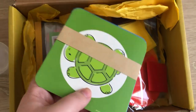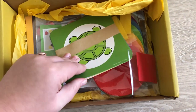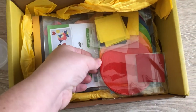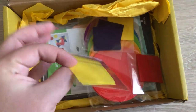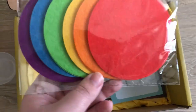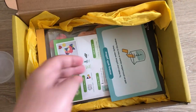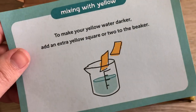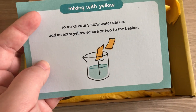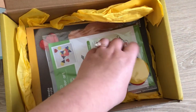Oh my goodness. Okay, so this looks like it might be some sort of matching game. These little cards here, and they all appear to be a different color. That is super fun. These are, I'm not really sure what these are, but we are going to find out. We have these felt circles of the different colors. It looks like there's 2 of each. Okay, so this is just an instructional card for mixing colors with the beakers, but it looks like we use those colored squares in the beakers, so we'll have to check on that.